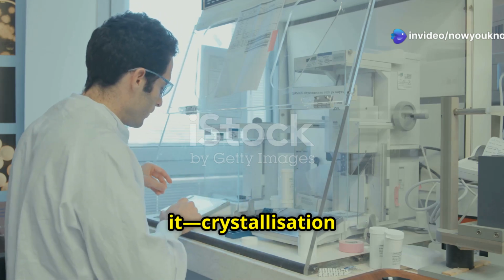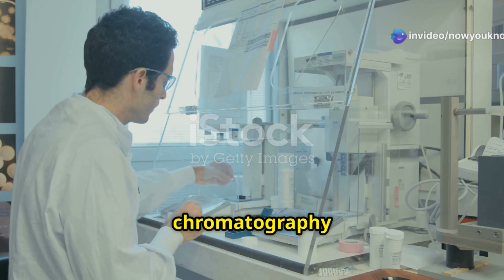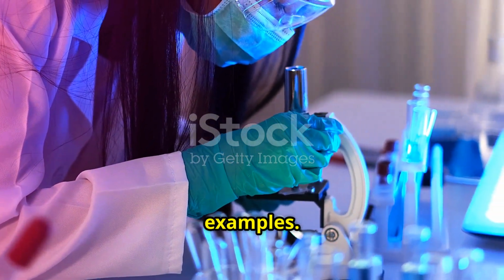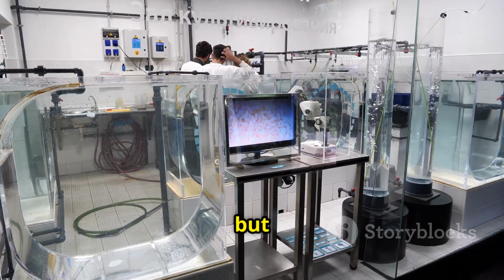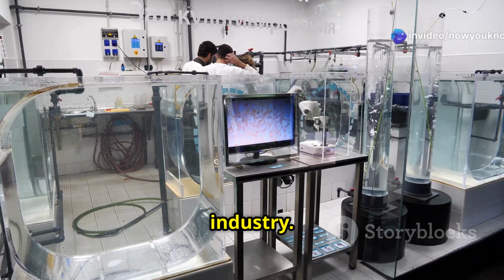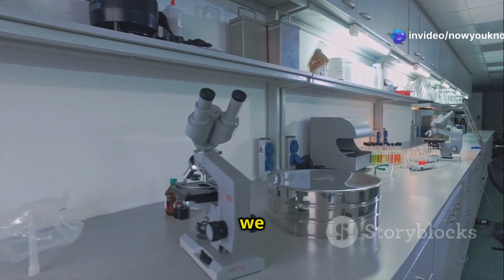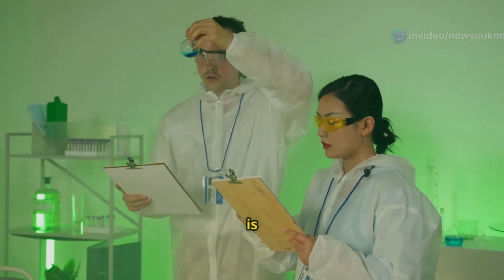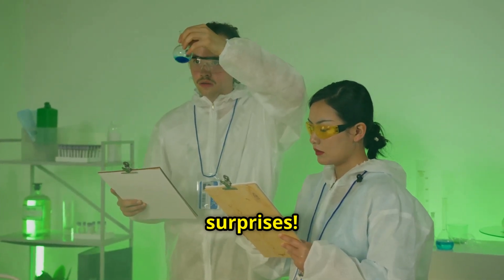And there you have it. Crystallization, centrifugation, chromatography, and sublimation, explained with everyday examples. These processes are not just fascinating but incredibly practical in science and industry. From the food we eat to the medicine we take, these techniques play a crucial role in our lives. Remember, science is everywhere, and it's always full of surprises.